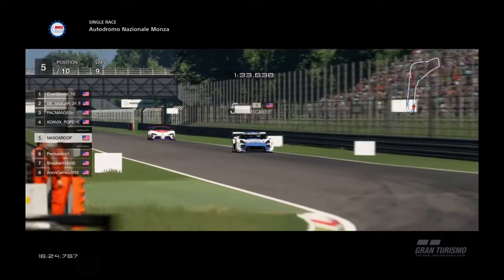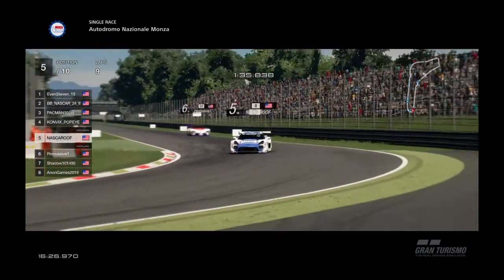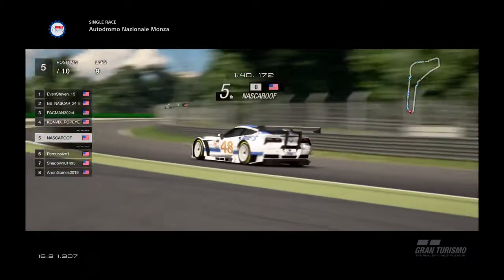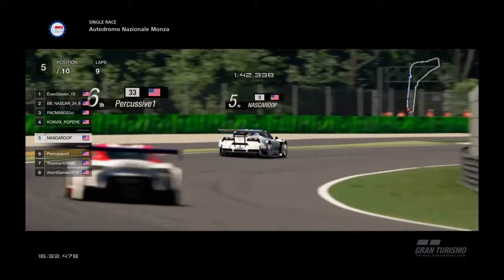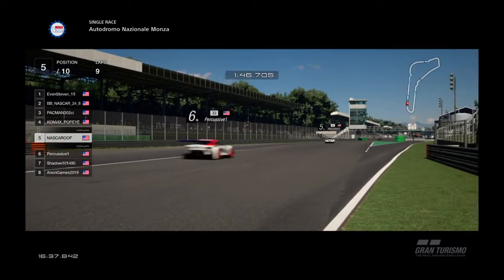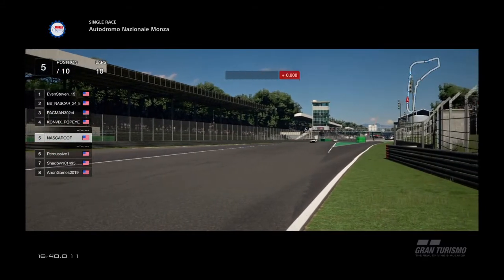Got his first top 5 of the season last week, and it was a long time coming. He's put on a really impressive show in that Chevy Corvette so far this season, and finally got that top 5 he very well deserved. I'm looking for another one here at Monza.